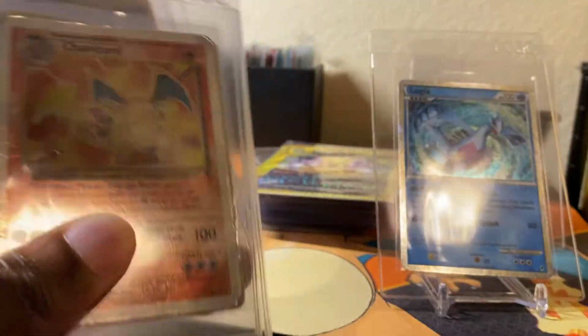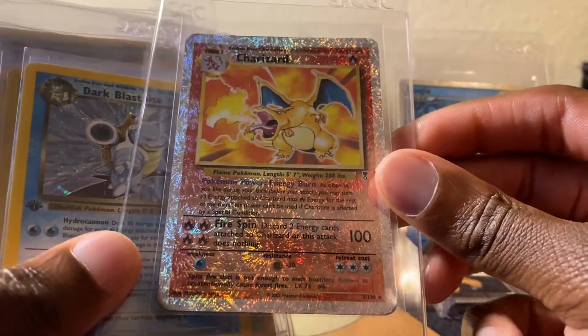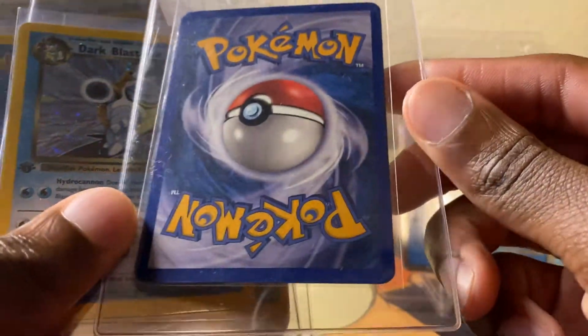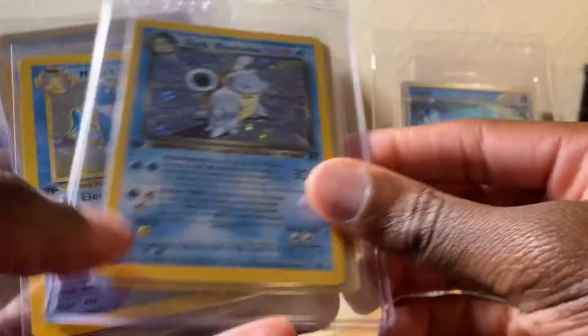Yeah, you can see that. This one is probably a PSA 1. I don't know if you can see it, there's a lot of bends in it. But like I said, there are some PSA 1 collectors, and I might be one in the future myself. So I figured, why not grade it? Those are hard to come by.